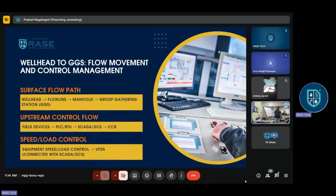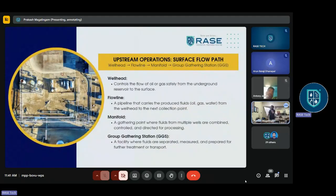Okay, and you can see what is wellhead, what is flow line, what is manifold, what is gathering station. The wellhead controls the flow of oil and gas from underground. The pipeline that carries the produced fluids, oil and gas, from the wellhead to the collection point is the flow line. The manifold is the gathering point where fluids from multiple wells are combined, controlled, and directed for processing. The group gathering station is a facility where fluids are separated, measured and prepared for further treatment or transport. These are the stages of the upstream surface flow path. Okay, I hope it is clear.